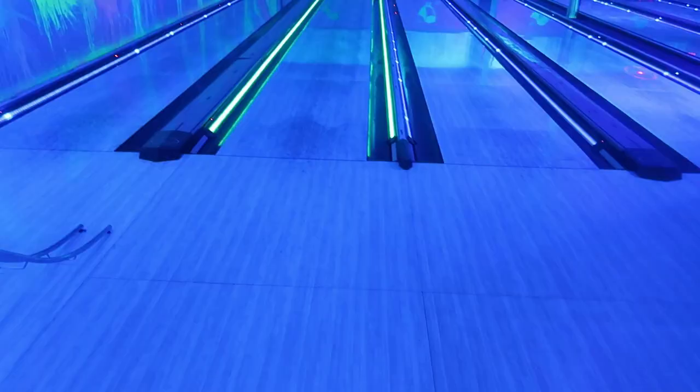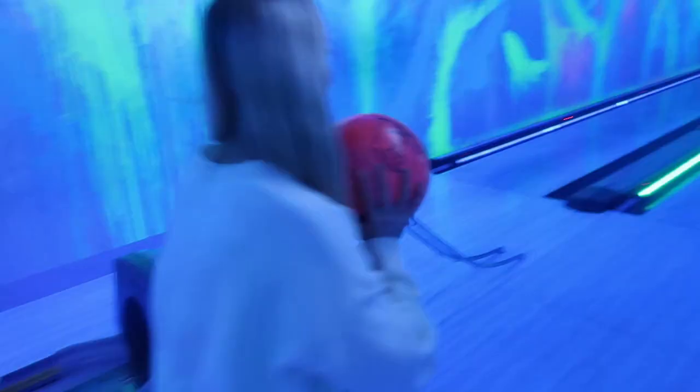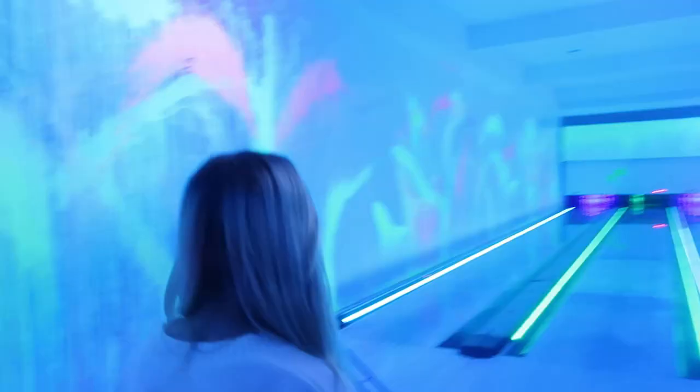She's not even throwing it right. She's throwing it illegally. She's destroying the floorboard. Bro, look how much damage she's done to the floorboard already. Look at that. That's crazy. Bro, what are you doing? Don't do that. Hey, buddy, don't mess up. She's so weak, bro. Oh my gosh.